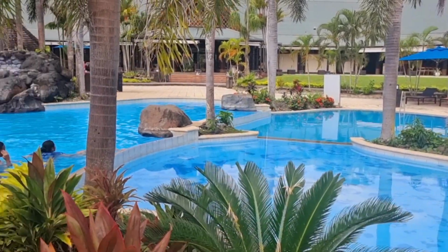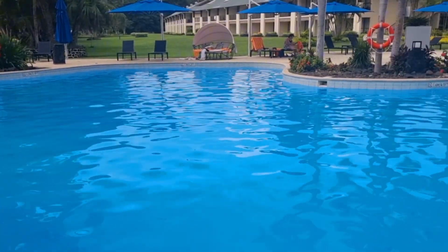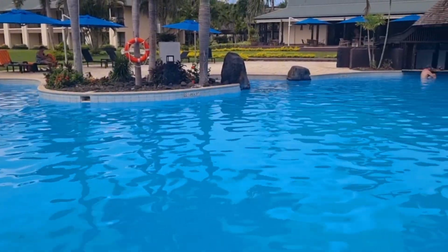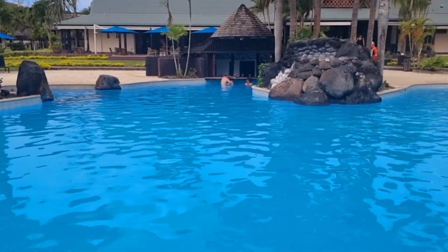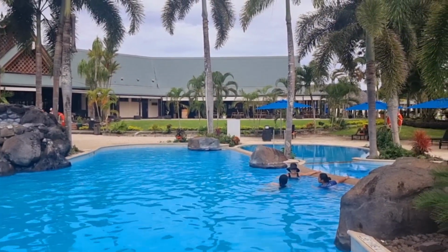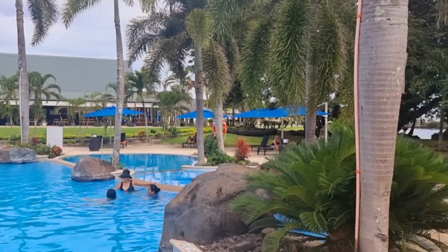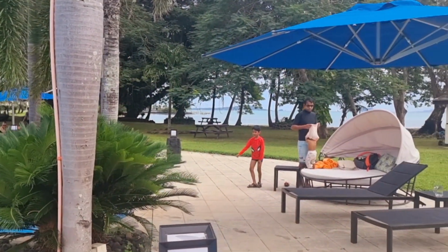Although the main attraction of the resort is the pool, most of the people staying at Sheraton are here to unwind and relax by the poolside. Our 5-day vacation was split between 3 days enjoying the resort and 2 days exploring the island. We also relaxed by the poolside on our resort days with the kids.